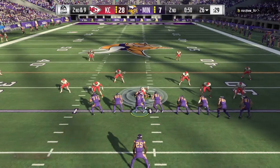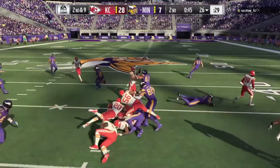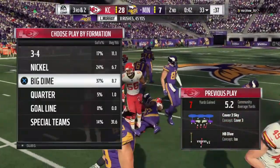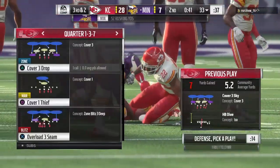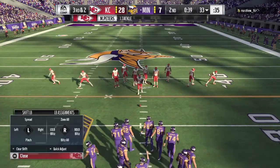All right, here we go. They go with Murray again. And able to stay on his feet past the 30 to about the 33-yard line. And he's able to get most of what he needed on the carry there. 7 yards on the gain, and it's 3rd and 2 now.